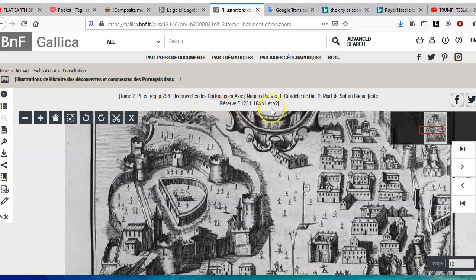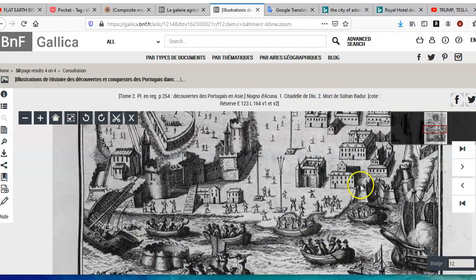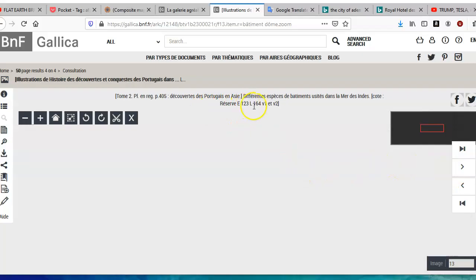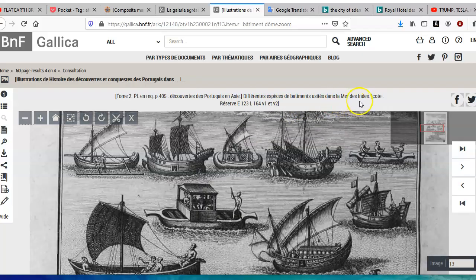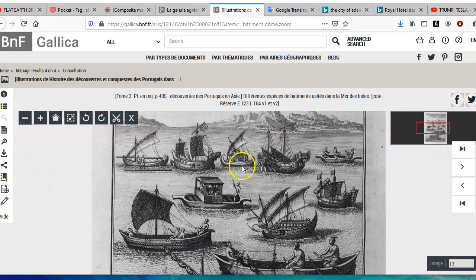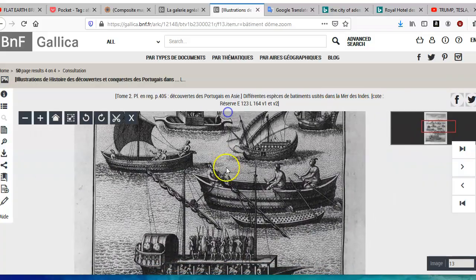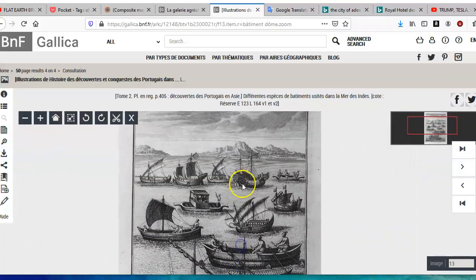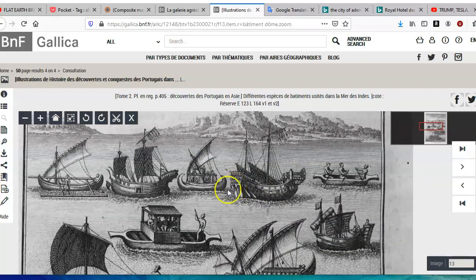Discoveries Portuguese, the Citadel de Du, Mort de Sultan, Elder Reserve. The Indies. We may not even be in Africa anymore. Look at this boat. Different, isn't it?